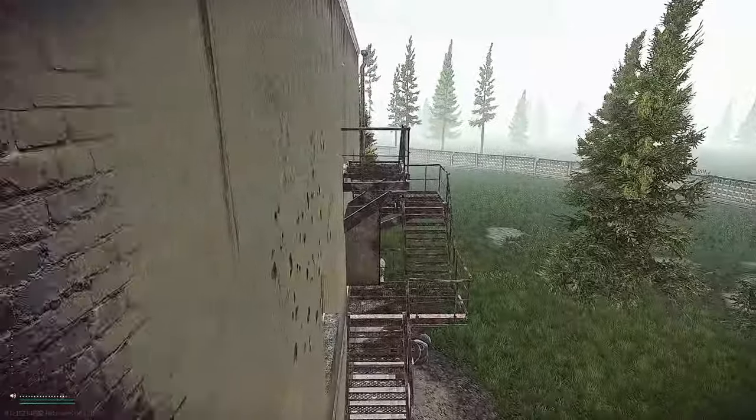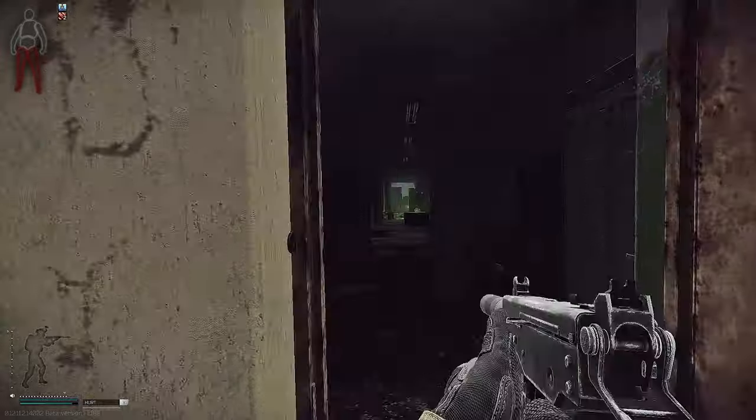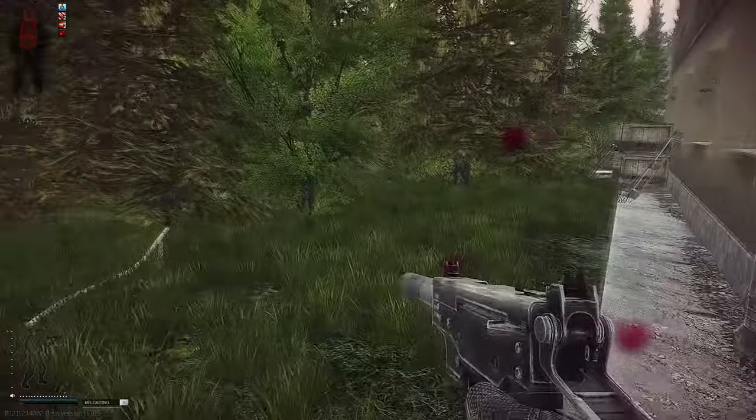Okay guys, this video is very interesting. I'm going to show you my best budget weapon in Escape from Tarkov 12.11. It's probably the most overlooked SMG in the game right now. And if you are unlucky, you have to pay 36,000 rubles. So it's time to start with the video.